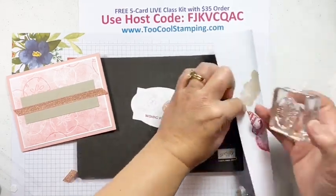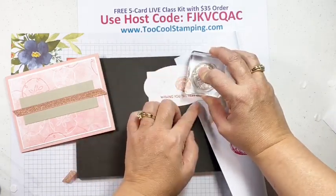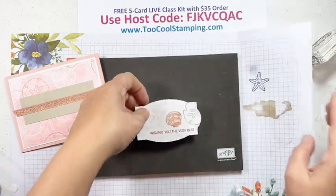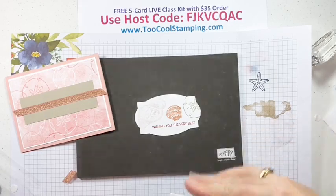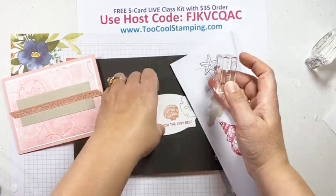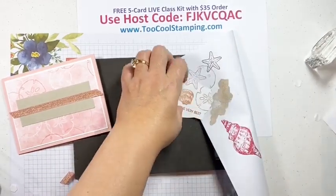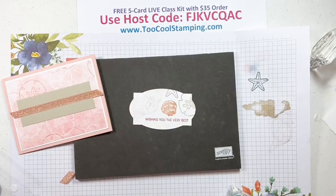And again, you want to do this on scrap paper so that if you go off the edge, you're not putting that ink onto your piercing mat. And then the final one is the starfish. And again, we're going to do a stamped off, and then just add a couple little points over there at the top. All right. That's looking good.